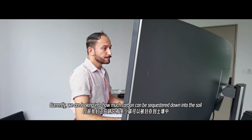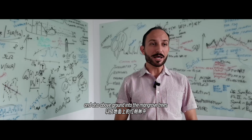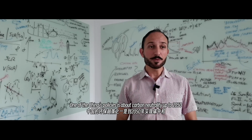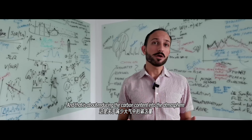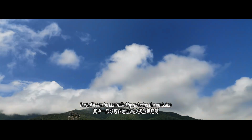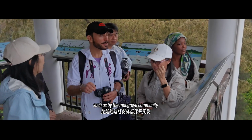Currently, we are looking into how much carbon can be sequestered down into the soil and also above ground into the mangrove trees. One of China's policies is about carbon neutrality up to 2050, and that is about reducing the carbon content in the atmosphere. Part of it can be controlled by reducing the emission, another part can be reduced by increasing the sequestration, such as by the mangrove community.